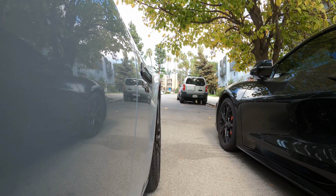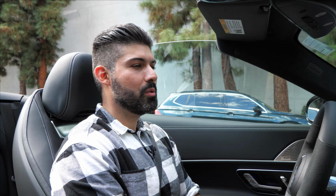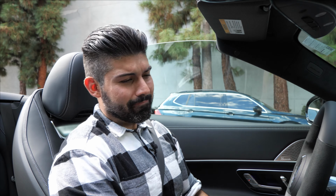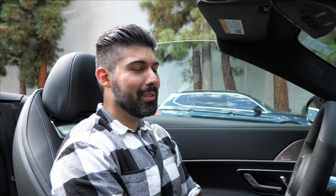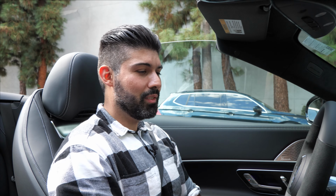This car is for somebody who wants the best, wants the big 63 badge on the back, wants that extra power. Of course, you can't take it away from this car that it has 100 extra horsepower, and it's just naturally going to feel faster, and a little bit of extra comfort in the comfort mode. So take your pick. If you have the money to spend, sure, go for the 63. If you don't and you want 75, 80, 85, probably 80 to 85% of that experience, SL55 it is.